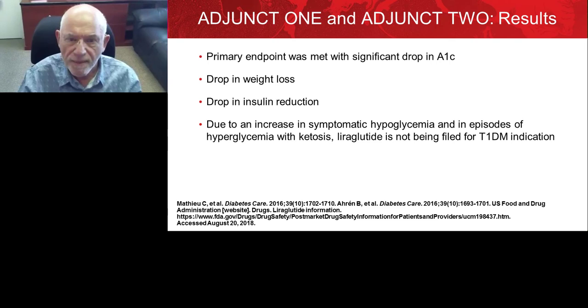And because of this, the ADJUNCT 1 and ADJUNCT 2 results showed the primary endpoint was met with a significant drop in A1C, a drop in weight, a drop in insulin dose, but there was an increase in hypoglycemia and episodes of hyperglycemia with ketosis. Because of the ketosis and the risk of hypoglycemia, liraglutide was not filed for a type 1 diabetes indication.